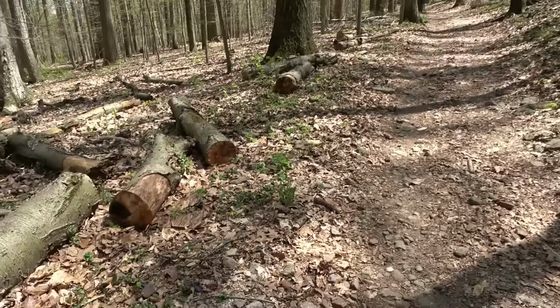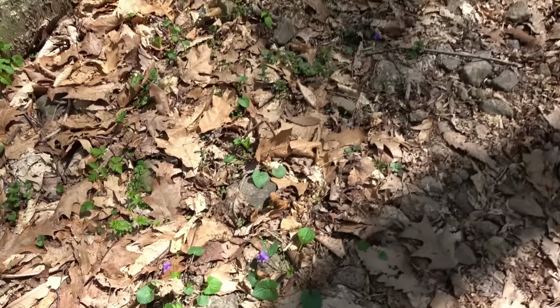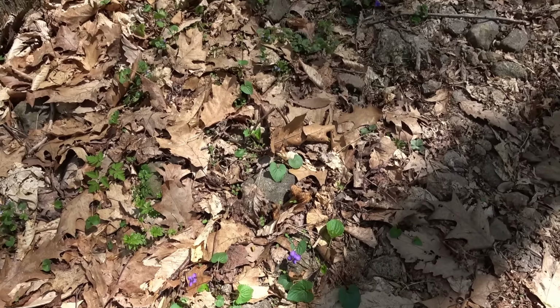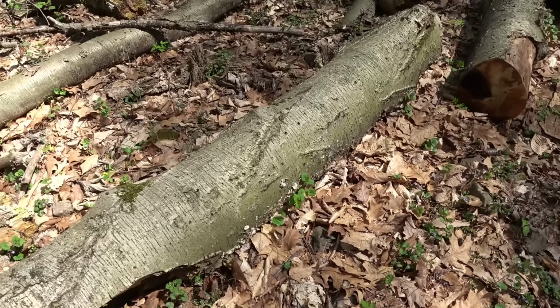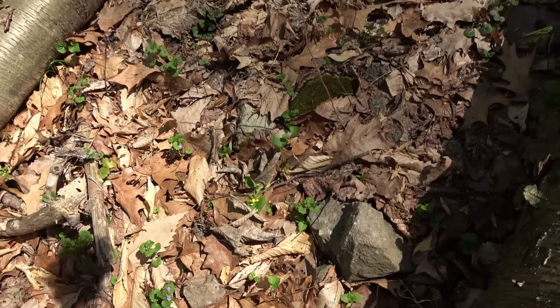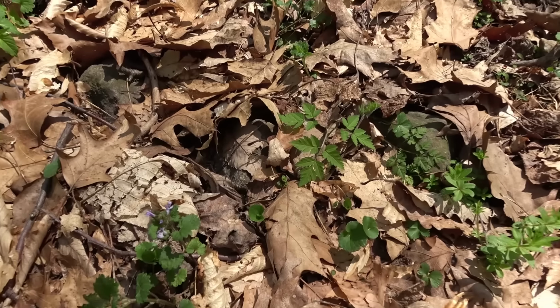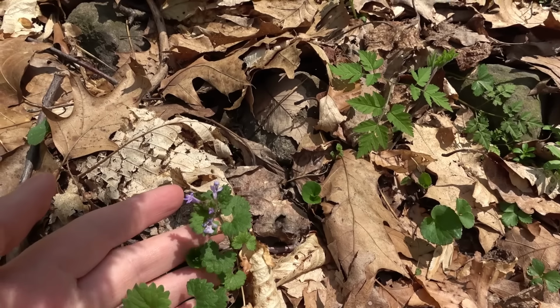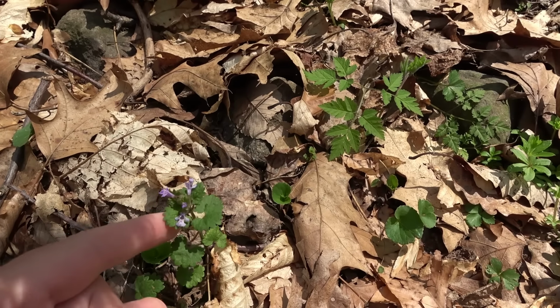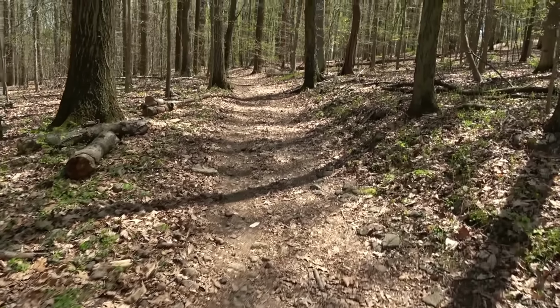But if you look closely, you can see all the spring wildflowers. I know I've been pointing these out in other videos, but we got the purple violets down here. There's also some yellow violets down there. Got the ground ivy growing here. This is called ground ivy. Got a lot of edible medicinal properties to it. Here's a closer look at one of the yellow ones.